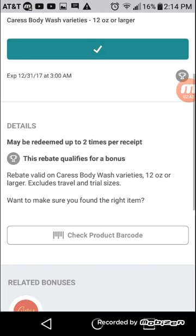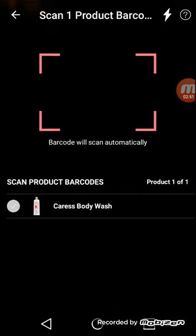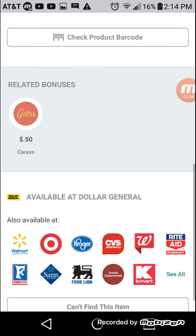Another cool thing about Ibotta is if you're unsure whether or not it's the correct product while you're in store, you can just scan the product by hitting that button and scan the product's barcode to see if it qualifies for the rebate.